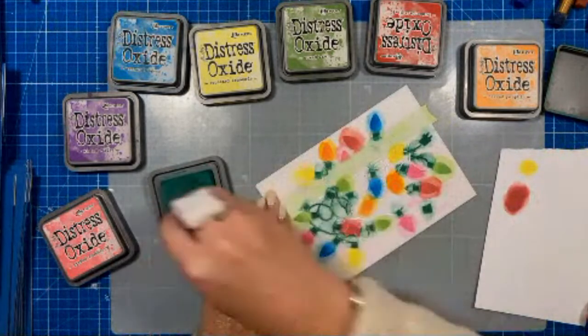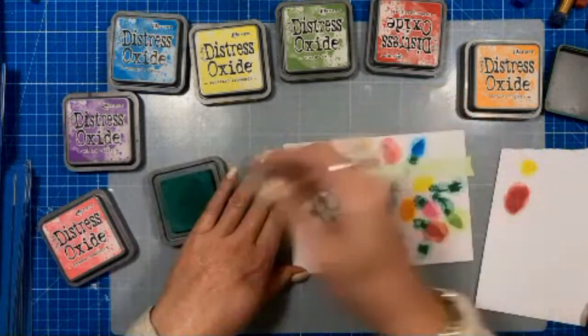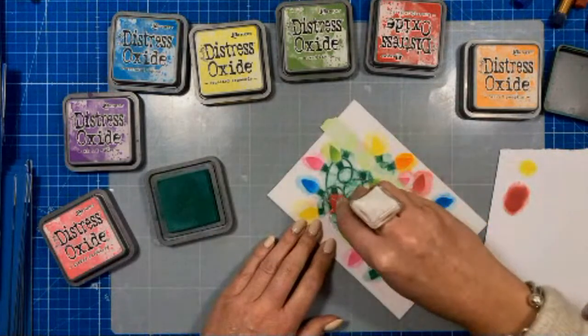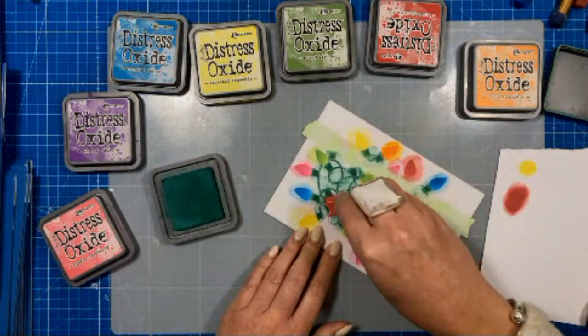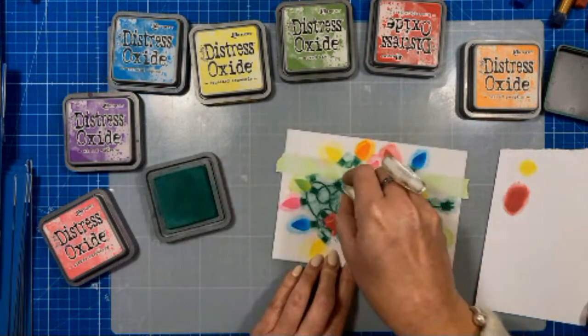It's hard for you to see this, but it's really easy, especially if you've got these little triangle ones here, to just focus on those smaller areas. This is such a detailed little stencil, so I think it's a great example.